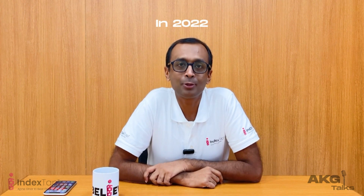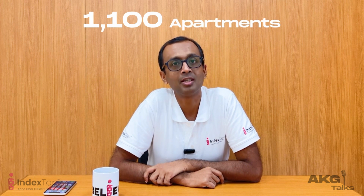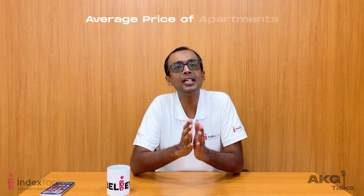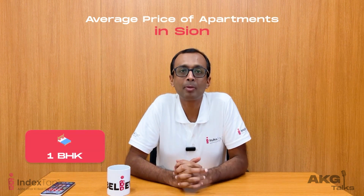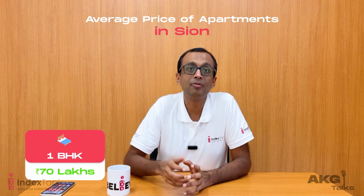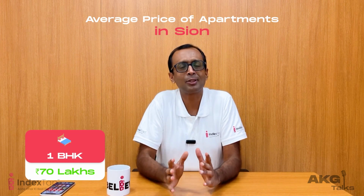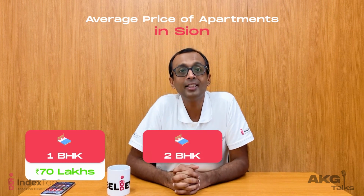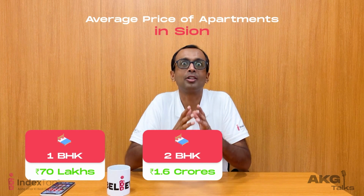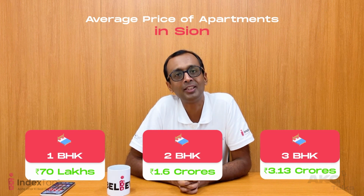In 2022, Sion alone sold 1,100 apartments to the aspiring home buyers. If you're looking for a cozy abode, a one-bedroom apartment in Sion, it could cost you an average of about 70 lakhs. If you move up the ladder and go for a cozy, nice, two-bedroom apartment, then that would cost you about 1.6 crores. And if you're looking for a luxurious three-bedroom apartment, that would cost you about 3.13 crores.